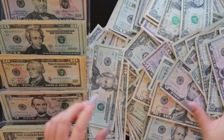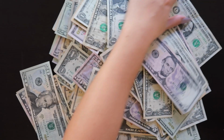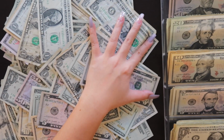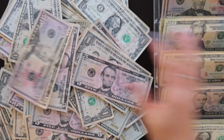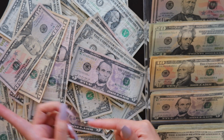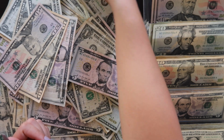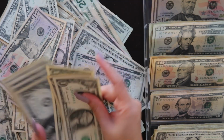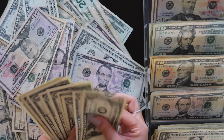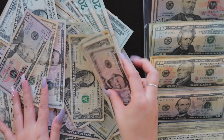Alright, you know what? I'm not even halfway through. I'm actually going to switch this over to this side because it's going to be easier for me to organize because I'm a righty. I was doing it on that side because I was filming for TikTok as well. So now we're going to get back into it, you guys.